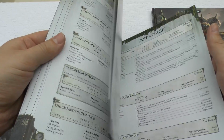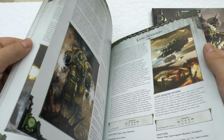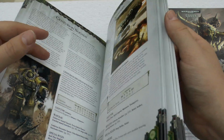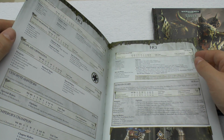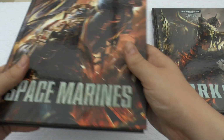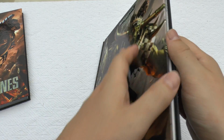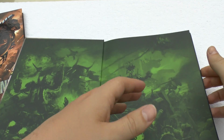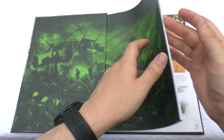The difference, though, is that with your Space Marine codex you get some units, but then you have to go to another page to see them again with their points. So the new layout for the Ork codex, which I think is brilliant, they've almost just got this right, almost. Let me just zoom out my camera a bit. There we go. That's probably better now, isn't it?